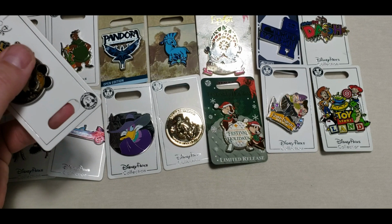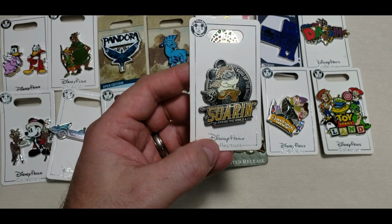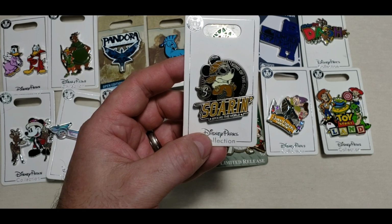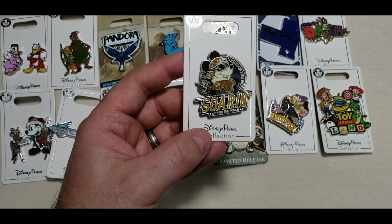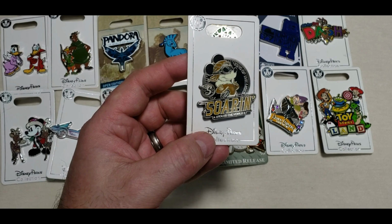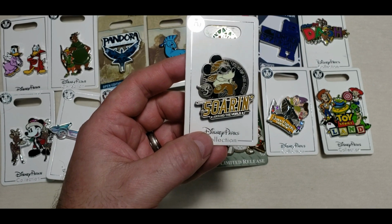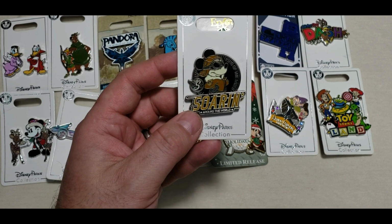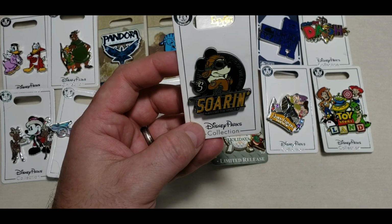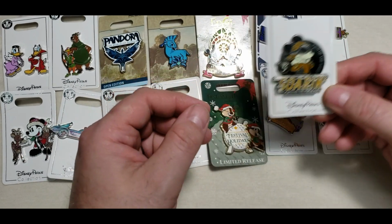Next is another ride that my kids conquered, and I conquered too, Soarin'. I talked about it a good deal in the Disney World episode, so I'll skip over that since we're looking at a lot of pins here. And this is awesome. You got Mickey in an aviator's outfit, and it just says Soarin' around the world. King of the Skies. Great ride, great memory, great pin.